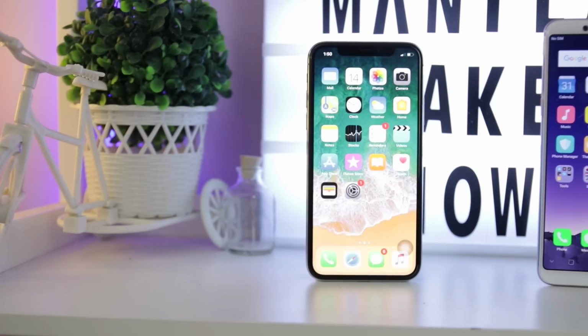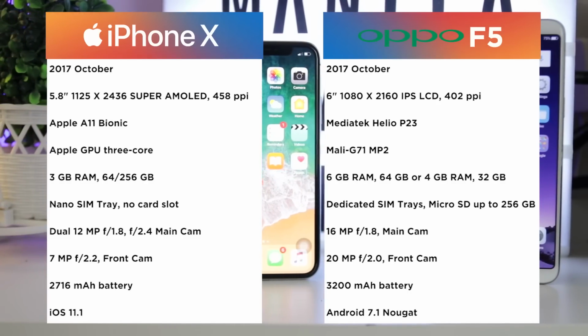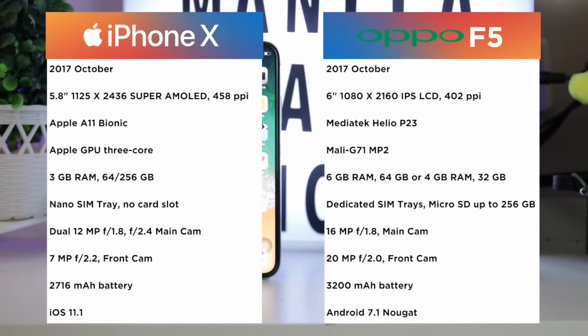Happy with what the iPhone X can do? Or maybe it's too expensive and you want a cheaper but also efficient phone? Here's two of the trending all-screen phones today to help you decide.